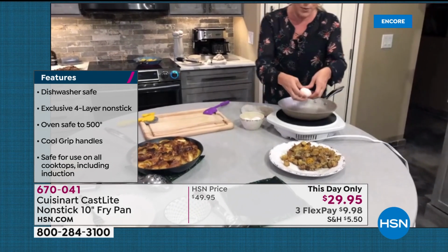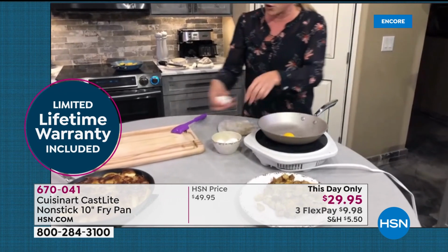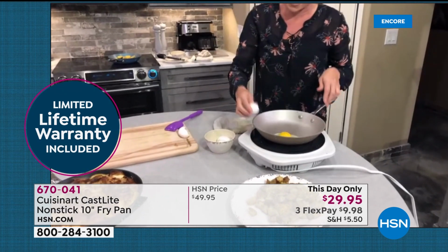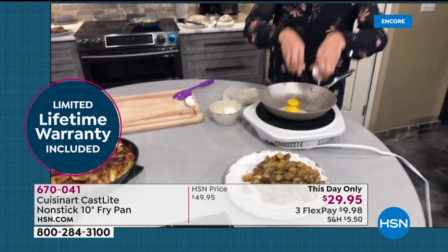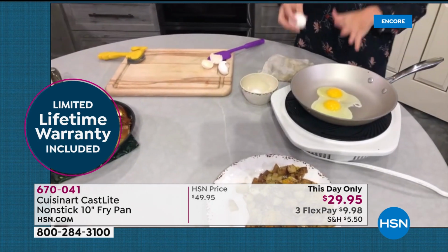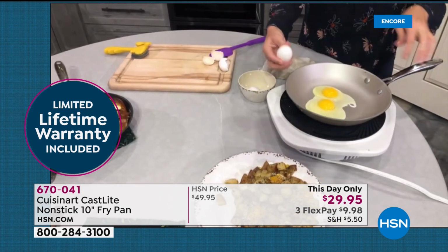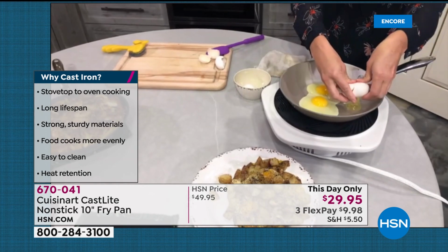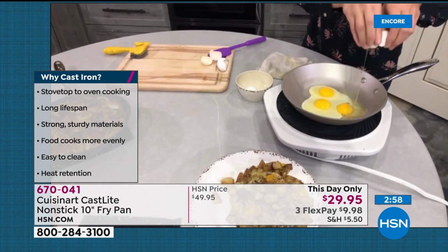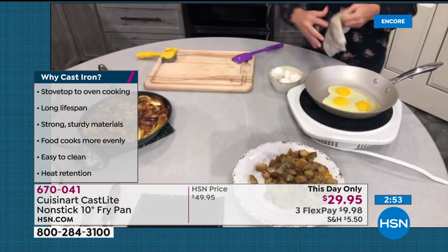And then something as simple as a fried egg or an omelet or some scrambled eggs in the morning, where I don't have to add extra calories. I don't have to add any pads of butter. I don't have to give it a spritz or a spray. Absolutely nothing is going to stick to the bottom of this. It really is the best nonstick that I've come into contact with. So you get nonstick features, which we love, but you also get the benefits of cooking with cast iron.